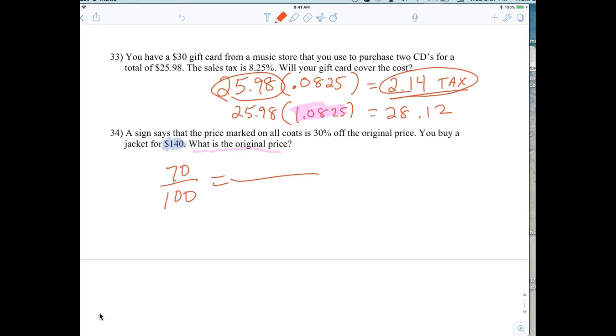Yes. Good. That's okay. 140 over X. Now, Carly, listen. 140 represents what? 70%. We're trying to figure out what the original 100% is. Thomas, are you with me? Clayton, did that make sense to you?